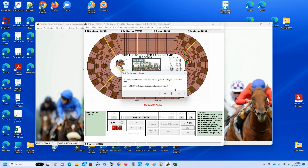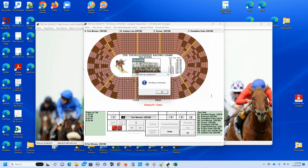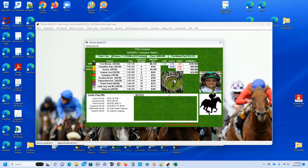Okay, restart. Resume the spectator mode and there we go. Right now, First Mission's out in front. Still has a pretty good lead. In fact, he's now distanced himself from the pack. Easy win for First Mission. It'll be interesting for second, third, and fourth. You see there's a photo finish for that. Okay, First Mission, Demolition Duke, Disarm and Arabian Lion for second, third, and fourth.